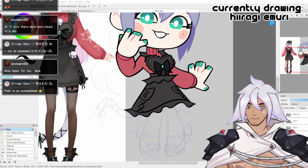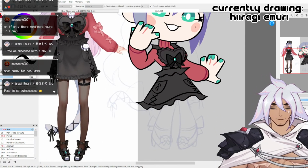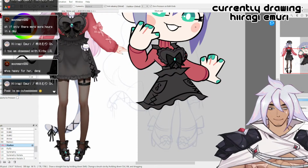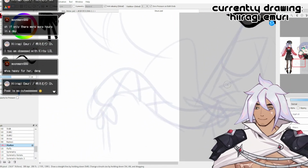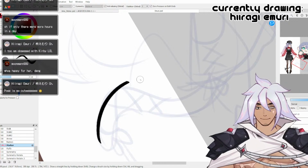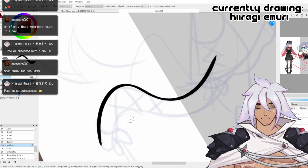Didn't mean to name it that. Pose is so cute. Yeah. I tried. I hope I've captured your cuteness well. Okay, hide the skirt. And now I get to play the fun game of trying to keep this parallel enough. We're gonna be here a bit.